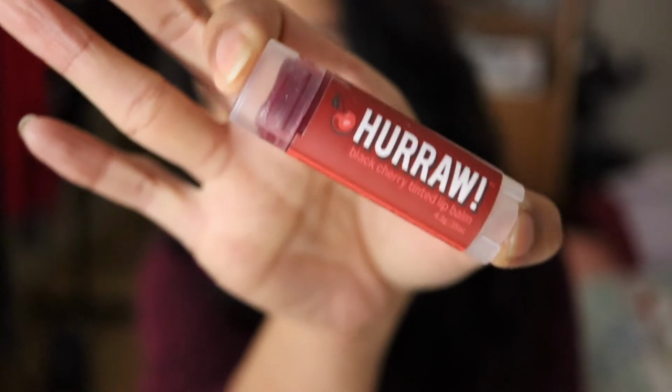So yeah. Lip balms. Lip balms are a very important step in my skincare routine because I hate having dry lips. So what I have here is the Hara Black Cherry Tinted Lip Balm. It's not one of my favorites. I like how it adds color to my lips, but the feel of it is a little bit slippery, you know? It's not one of my favorites. I do prefer, what's that other line?